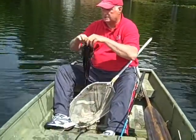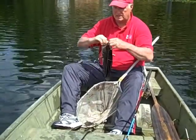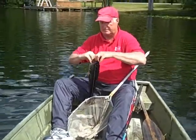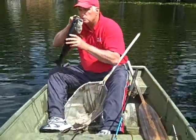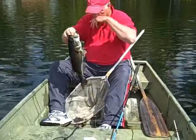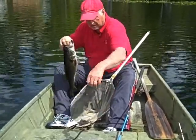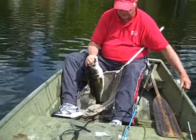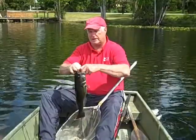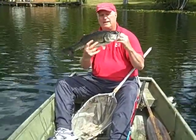Second biggest, hooked in the front. Well hooked. Don't drop into that net. You'll have a trouble getting it out of that net. Okay, now I'm going to put him on the stringer. That's a good one. You get a good picture of it. To snap a picture? No, you don't snap it.